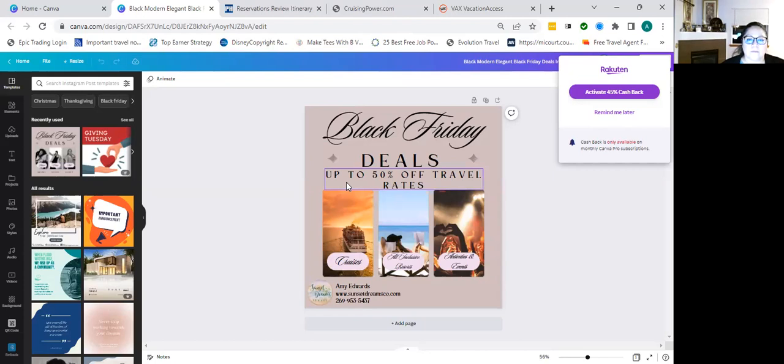This one, as I said, is very general. It's Black Friday deals, up to 50% off travel rates. How do I know that there's up to 50% off? I probably, like many of you, got a bunch of emails from our different vendors regarding the Black Friday sales. Some of them said 20%, some said 15%. Viator right now, you get 15% off all activities. Royal Caribbean Cruise Line, I think it's up to 60%. Vax, many of them are up to 60%. Expedia, I believe, was up to 20% off many hotels. So I just did a general up to 50%.